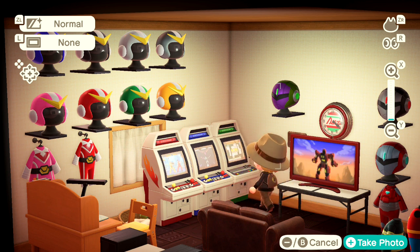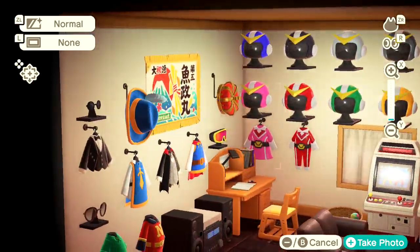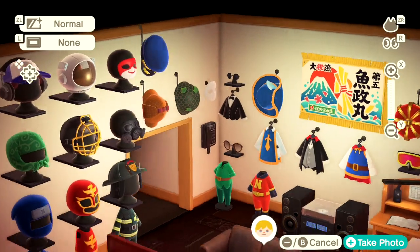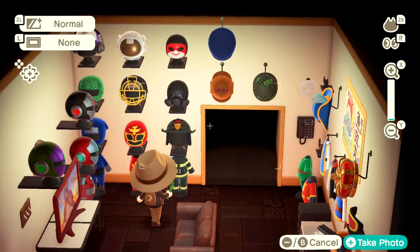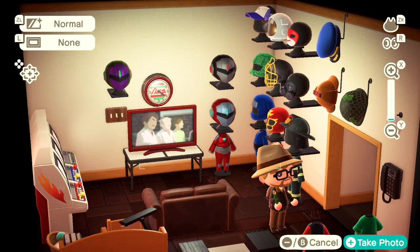The arcade machines are always going to stay. This nice chair, like love seat, is always going to be here, but I've heard you can get posters from using Amiibo, so I'm going to mess around with that, but this is still a pretty cool room. I like how it turned out, and, you know, I think it's pretty awesome.